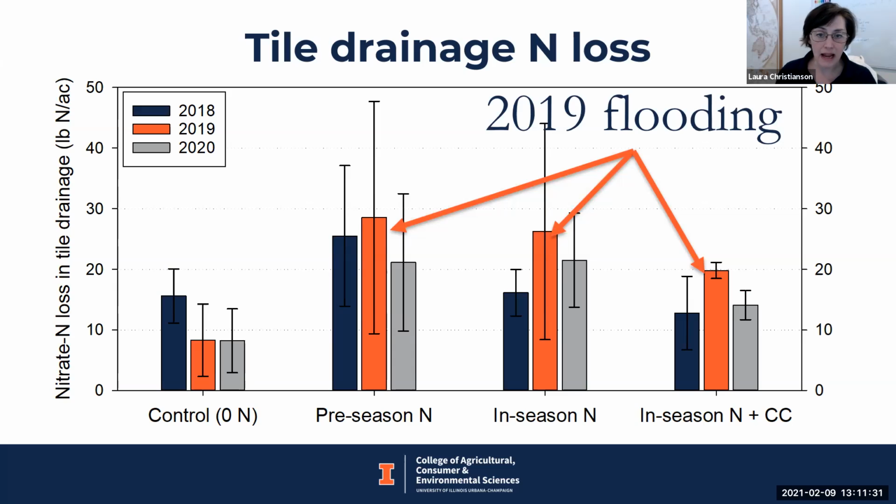Another thing I want to highlight is that 2019, as many of you will remember, was a very wet year. Significant flooding in 2019, and indeed that's where we saw some of our highest nitrogen losses from a lot of our treatments.